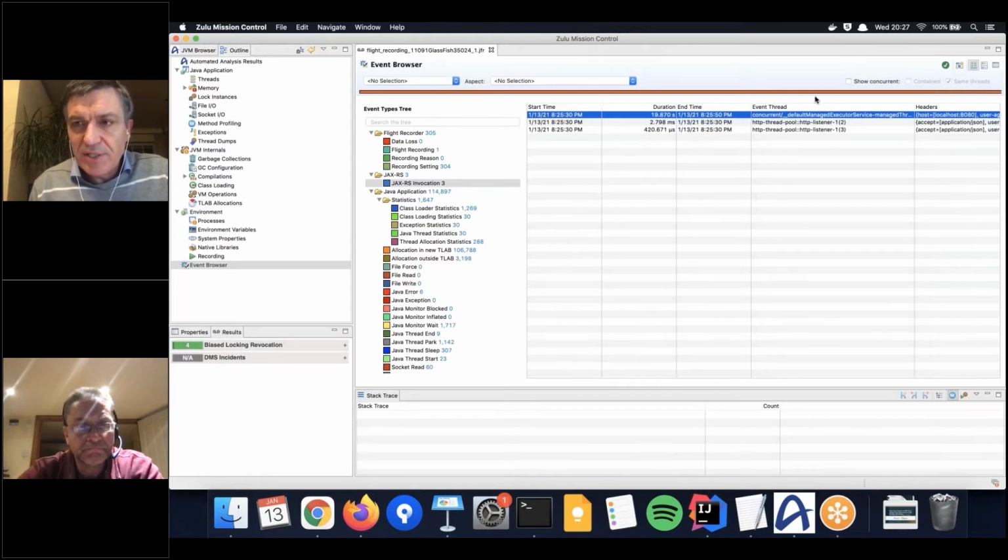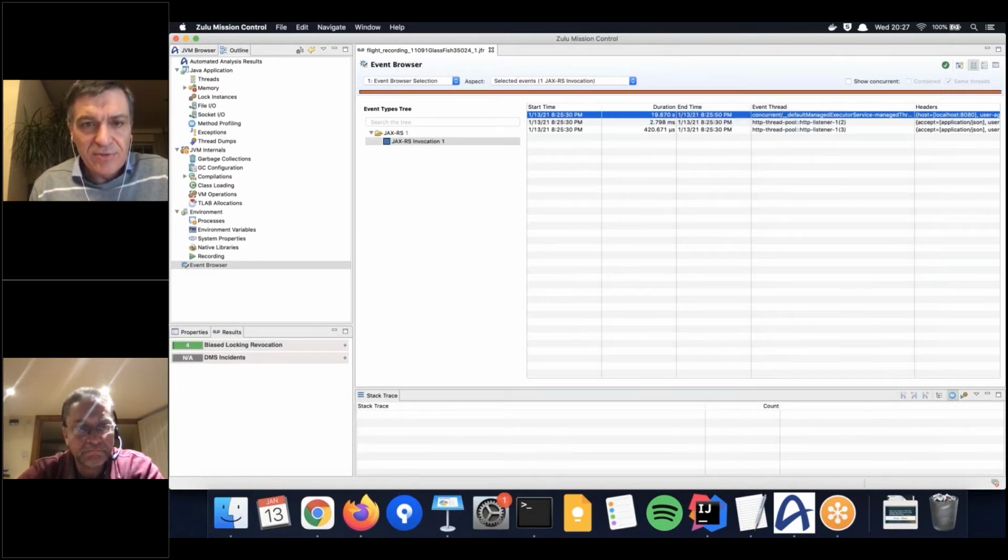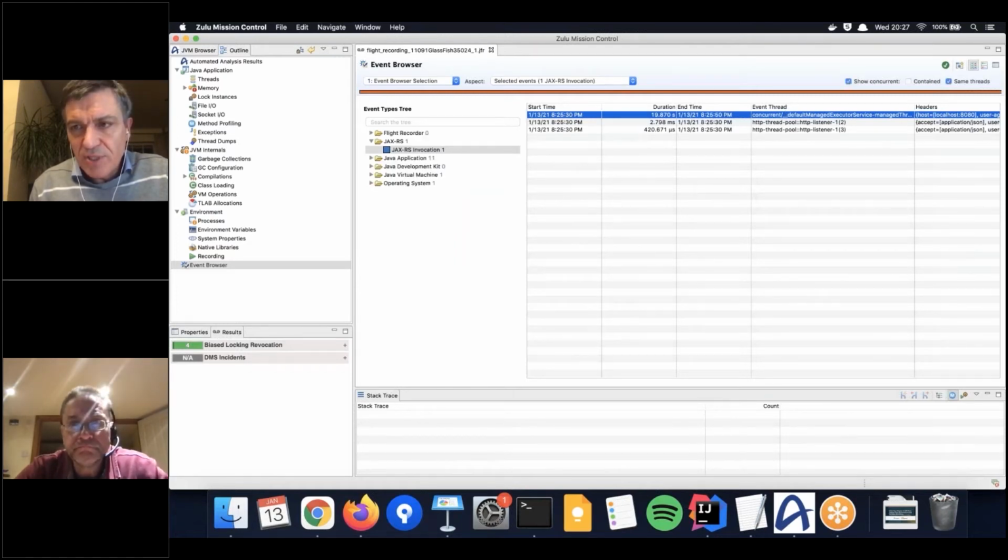But the nice thing here is that, out of that recording of 30 seconds, you can filter out all the events that did not occur during this period of 20 seconds. So you can store and set as selected focus. By default, you have only that one event, because I need to select here that it also needs to show the other events from other threads, and then we now have a lot more events during that period of 20 seconds.